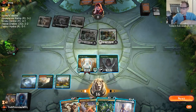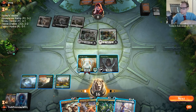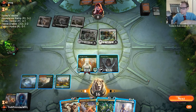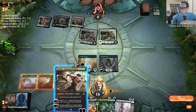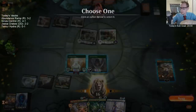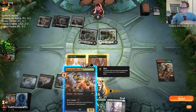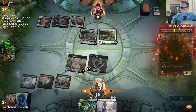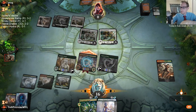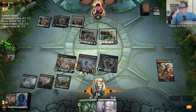Hey, land. I could go Domri, Spellbreaker. Duels are for puss knobs. Let's just fight. Have at it, boys. All right, we got him down to 4.